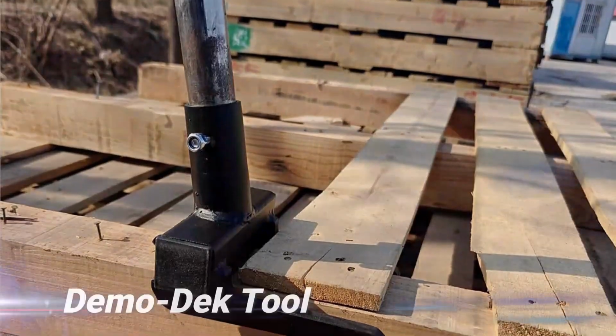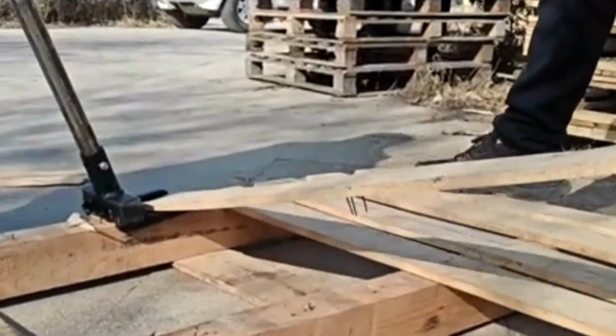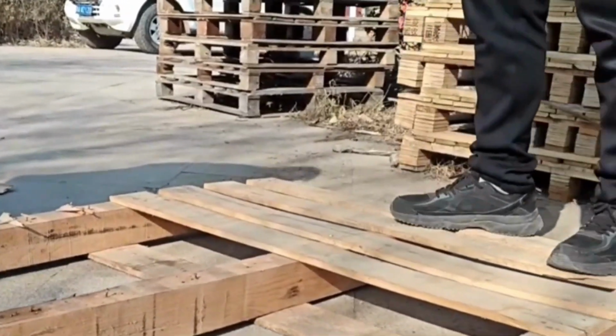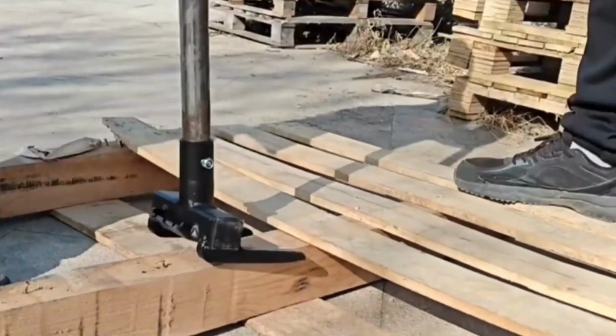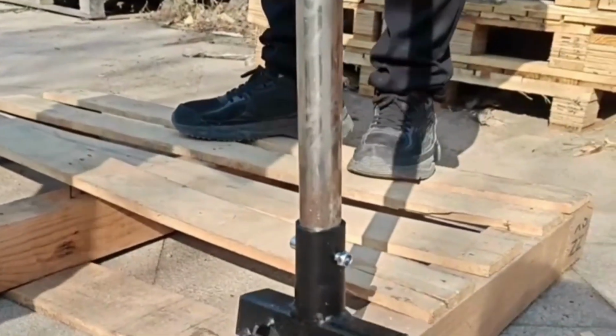Number 12. Demo-Dek Tool. This tool makes tearing up old deck boards way easier and faster. Instead of bending over or breaking boards apart, you just hook it under and pull long planks to come up in one smooth motion. The long handle gives you good leverage, and the strong steel head can even yank out those tough nails without breaking the wood.